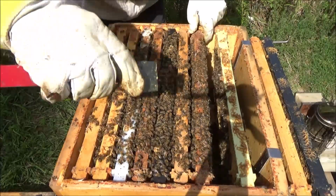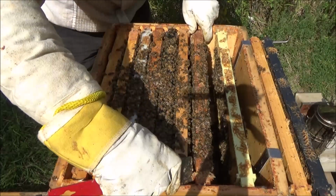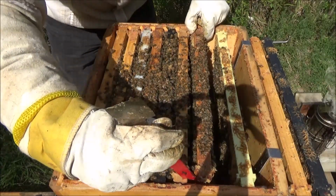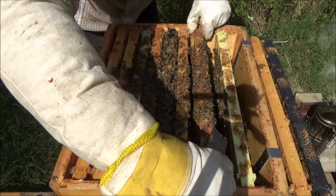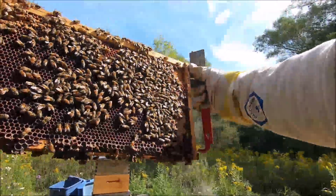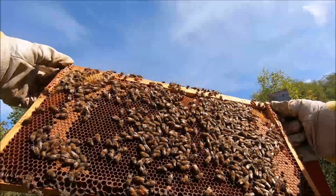I'm going to try not to smoke them, even though there's a lot of bees on here. They are really, really well behaved right now. So let's just try and keep that going. Okay. What do we got here? Okay, here's a nice frame of hatched out brood.